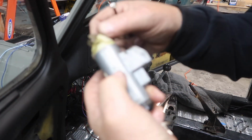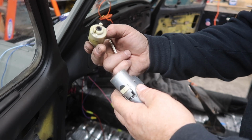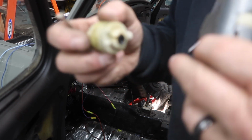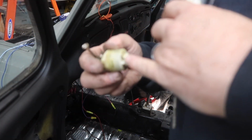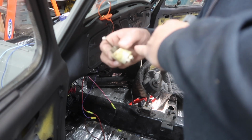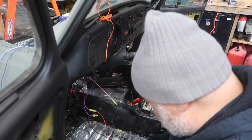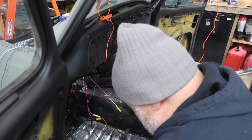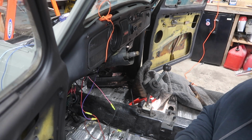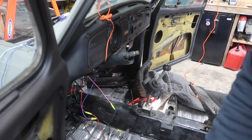Okay, so once you remove that screw, I actually just took it out pretty far, and there she is. It comes right out. I don't know what broke on here, but oh, there's a crack in it. I don't know if you can see that. It's got a crack right there. So let's see if I can get this one in. It's the same. I see my switch is a little different.